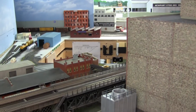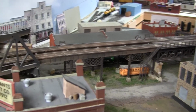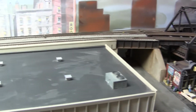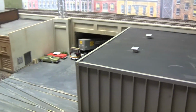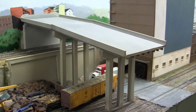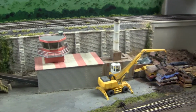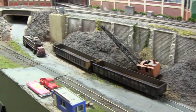So we're continuing on the westbound main here. It's double track through this portion. Cross over the southern track below there, and above the industrial, which we'll come back and look at later. This is my first scratch-built building, and this is Sanford & Son Junkyard, scrapyard, very busy spot.